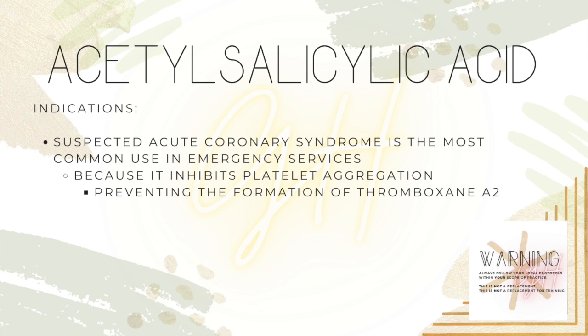So in emergency services, the indication to use ASA is what we call suspected acute coronary syndrome, or ACS. It's the most common use, especially for paramedics and emergency services. And this is because it inhibits the platelet aggregation, preventing the formation of thromboxane A2.